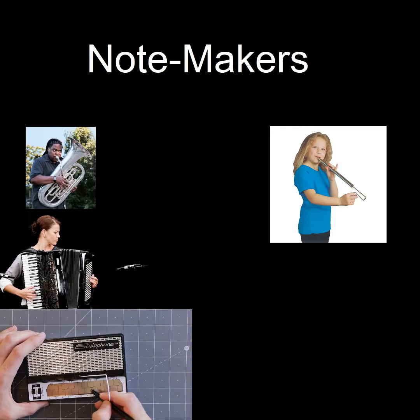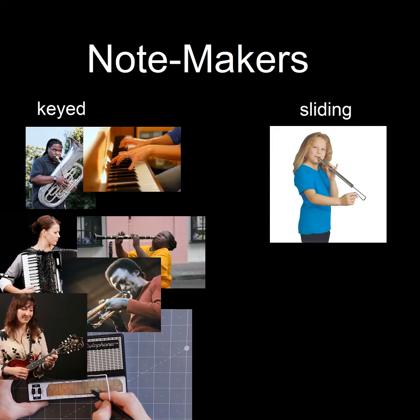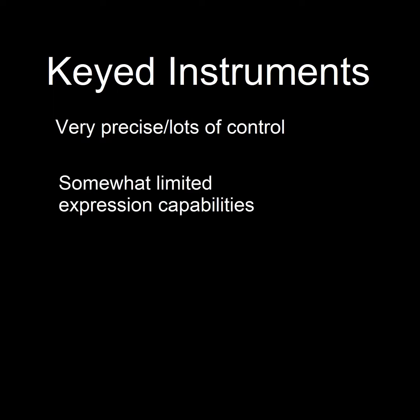Now let's divide the note makers into two categories, which I'm calling keyed instruments and sliding instruments. The majority of note makers are keyed, where you press a button or cover a hole or use a fret to make sure that you play the note or notes that you want. Pianos, clarinets, trumpets, mandolins, recorders, guitars, and a bunch of others fall into this category. They are very precise. Press a button, get a note. Most keyed instruments are also designed to give you a little bit of wiggle room so you can fine-tune a note or add some vibrato, but for the most part, the note you key is the note you get.